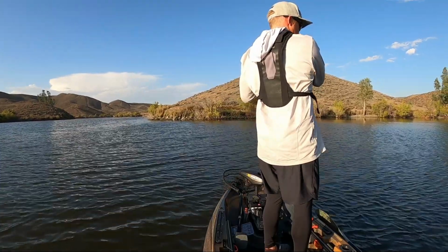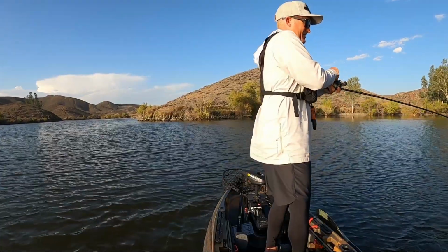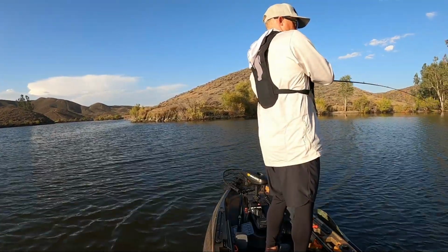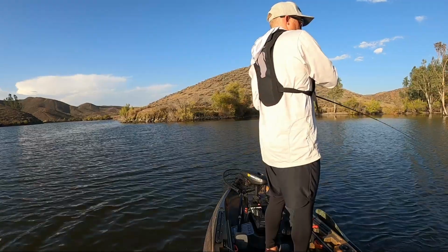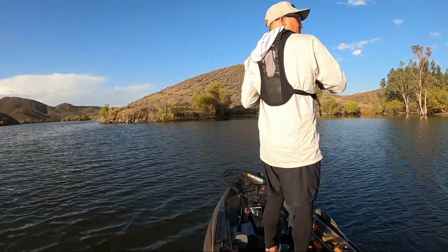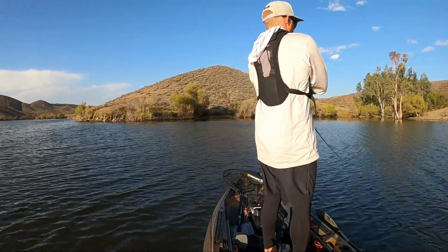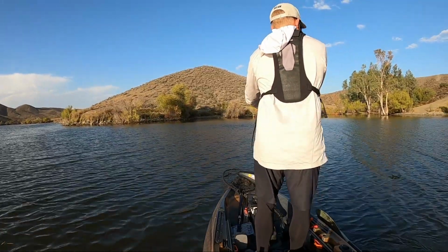Popped it off the rock, dude. Yeah. On the crankbait this time, though. I knew I saw something getting chased right there. Let's go, dude. I hope they're stacked on this thing. I've had it back here where I caught like 20 or 30 off of it all on square bills and stuff.